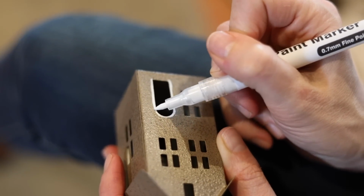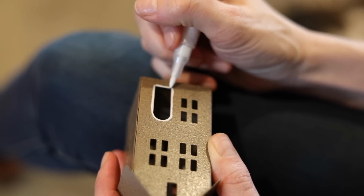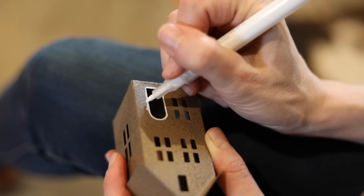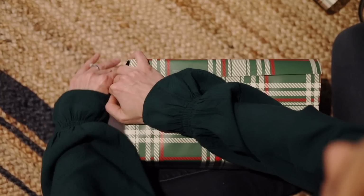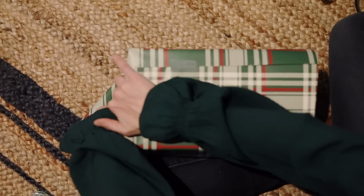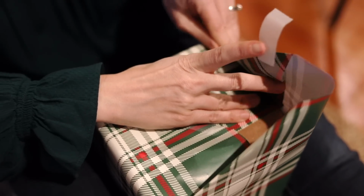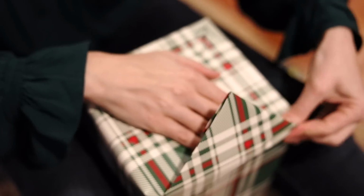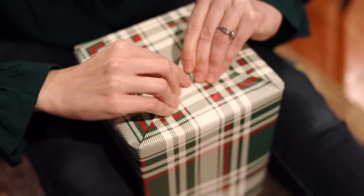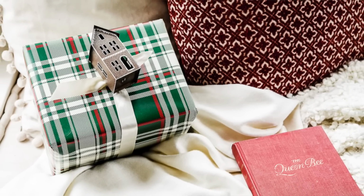I am going to use them as little ornaments, basically. Actually, they would look cute on a tree. But for now, I've got them as part of my gift wrapping ideas. And next month, when we do Styling Thrifted Finds, I'm gonna do a whole video on gifts that you can find thrifted, and then gift wrap, different ways to do presentation that looks really nice but isn't expensive. So you can look forward to that in December.